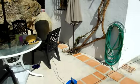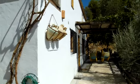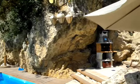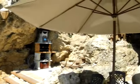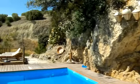There's also, you can see here we have an extension lead. We've brought our Bose player just to put our music on. So we actually did bring extension leads, but there was no need for them. There's also loads of games inside, chess, there's bingo, all sorts of stuff.